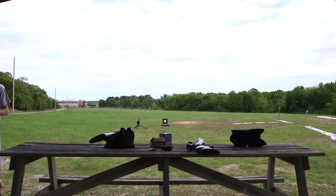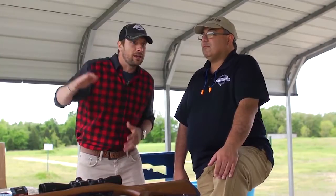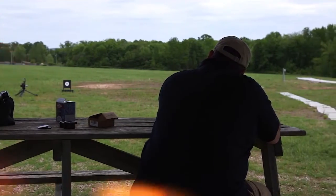So I brought Rick Usler in to help me compare the 22 long rifle to the 22 air rifle. We did it indoors, in a controlled environment, and that went very well. Now we've got to compare outdoors, because that's where most people shoot. So here we are. We've got a little 7 to 9 mile an hour wind, a 25-yard target and a 50-yard target.